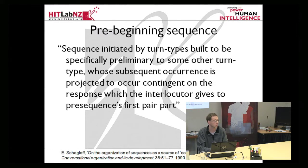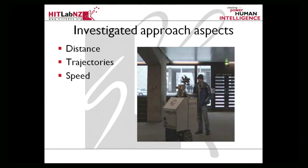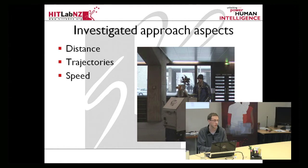So it's the phase when two strangers establish an interaction space and become co-participants of interaction. And what happens before they start communicating can affect the interaction which will follow. So the aspects that we were interested in during these two studies were distance, approach trajectories, and speed. Basically, it's at what distance the robot should interact with a human. The trajectories refer to the approach trajectories, so from which side the robot should approach a human, and what would be the appropriate speed for a robot approaching a human in a public space.